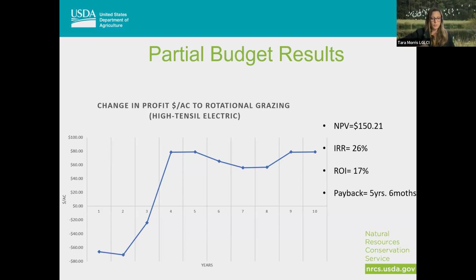And the science is so great. These numbers, being so conservative, truly can show us a great picture of what this potentially can do.